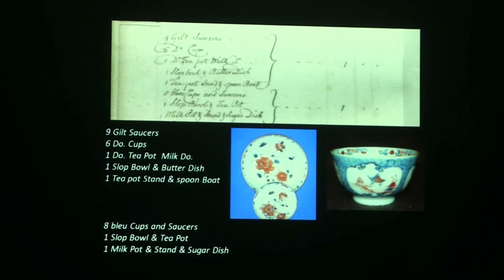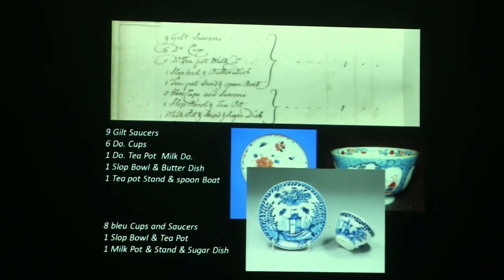And the second batch of teawares that's described here is 8 blue cups and saucers, 1 slop bowl and teapot, 1 milk pot and stand and sugar dish. And blue is probably a reference to blue and white Chinese export porcelain, similar to this. So that will be the other set that we show in the house. Now, I hope someday that we are able to have examples of all of Mary's teawares in the house because they're impressive. For now, we're starting out with these 2 groups because we have them in the probate inventory. But someday, I hope we have teawares out the wazoo as well.